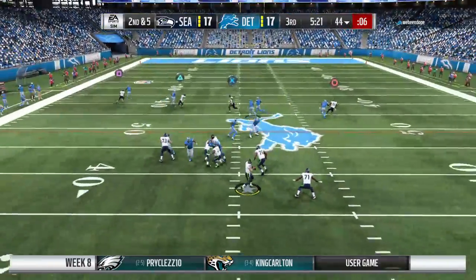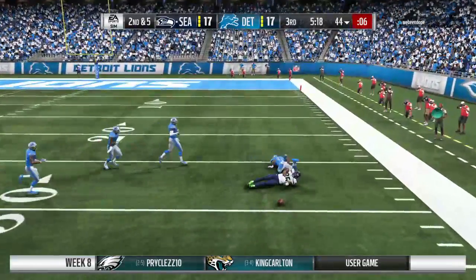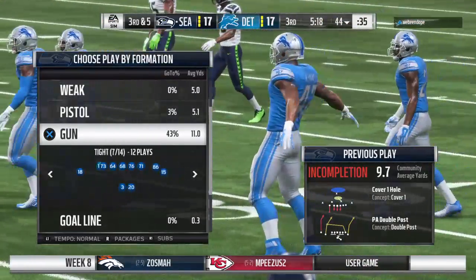Play action. It's Wilson. It's incomplete. Took a shot, couldn't connect. Gates the intended receiver there, and it's third down.